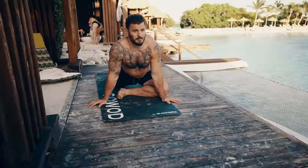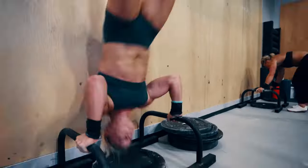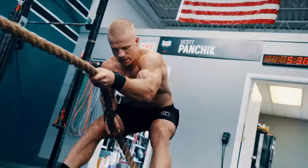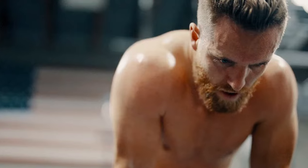Consistency you apply in every detail around your training is key. It allows you to perform one more rep in the last second. It's that rep that makes all the difference to make you better tomorrow.